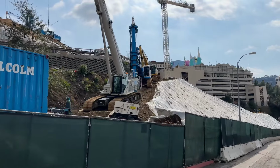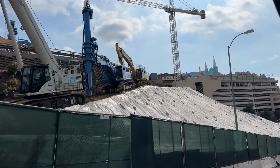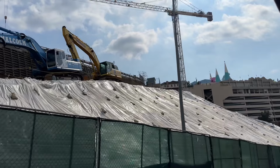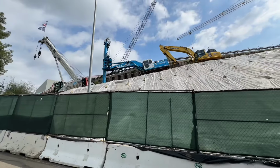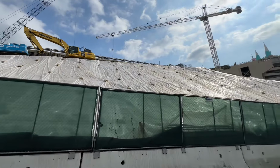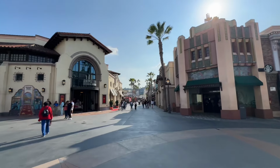And then I got a couple shots of the Fast and the Furious project from the escalator vantage point. And besides what I've already mentioned on the lookout, there's really nothing else to talk about. It's just kind of the same story from this vantage point. With that said though, there are a lot of crews on site and they are working very hard on this very complicated roller coaster project. Making our way back to the park exit.